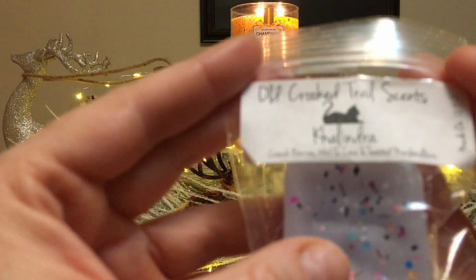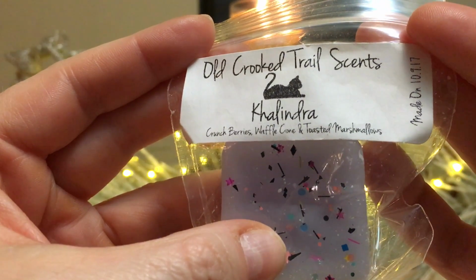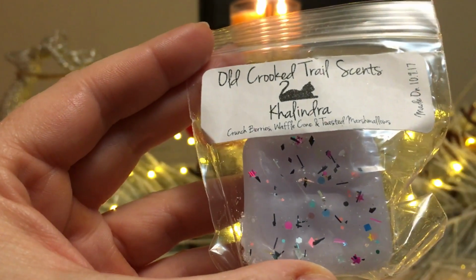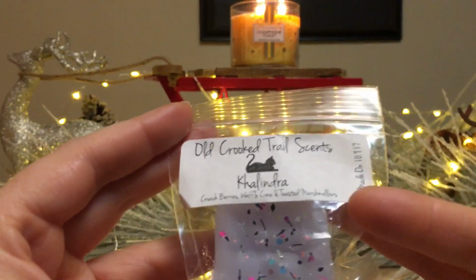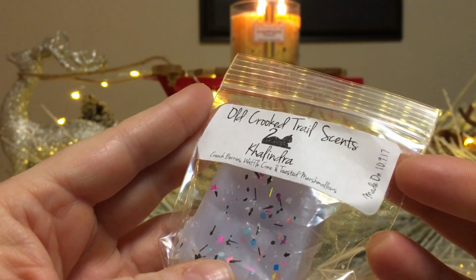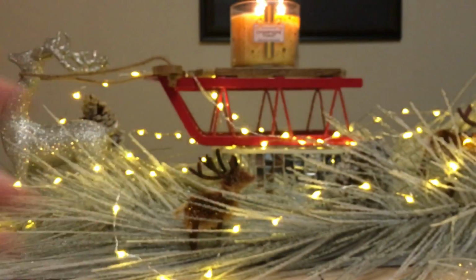A company I've never heard of before, Old Crooked Tail Scents, Calendra, Crunch Berries, Waffle Cone, Toasted Marshmallows. This smells really good on cold, you guys. I really like this on cold. I'm really looking forward to melting this, and it's a new vendor for me to try. And this was just poured in October of this year, so it's brand new.